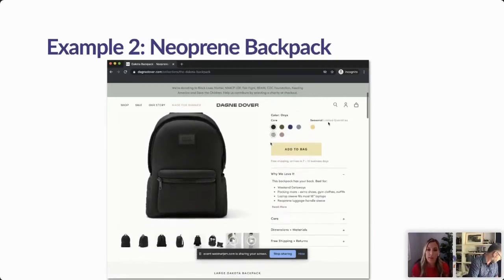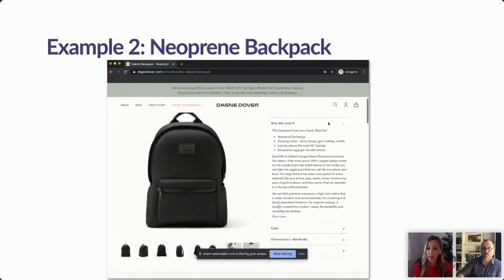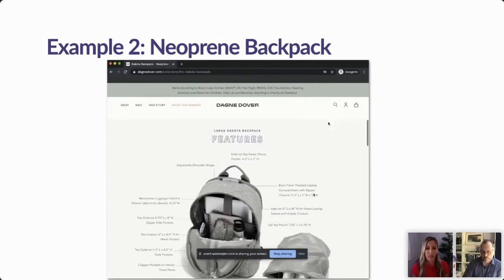So again, we're not slamming Google over the head with Neoprene backpack. We're, again, sprinkling it in, peppering it in. It has Neoprene luggage handle sleeves. It is a backpack. The materials that we use are made of neoprene. So, you know, we're capturing that result by including it in the content.